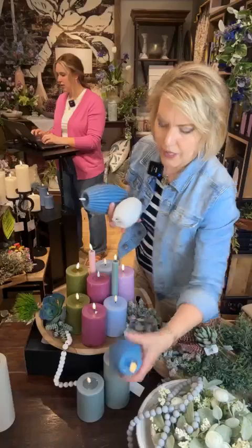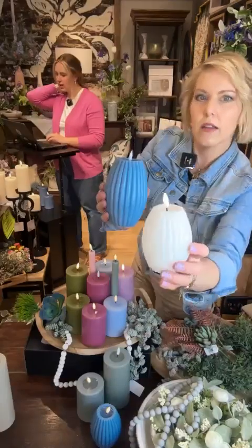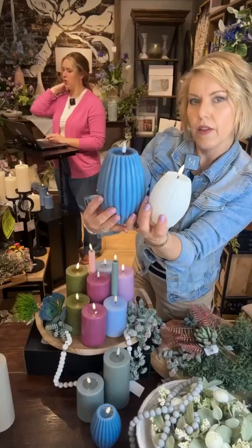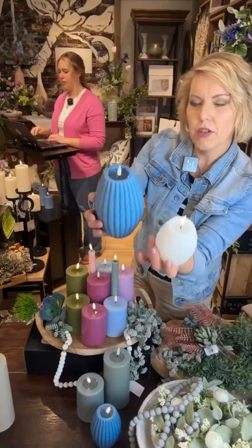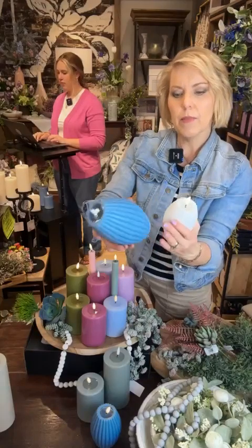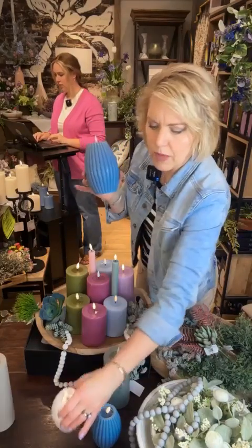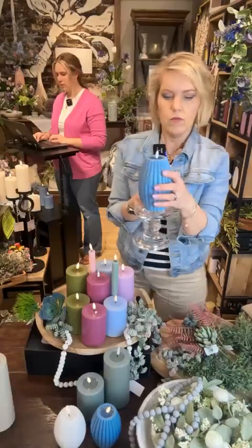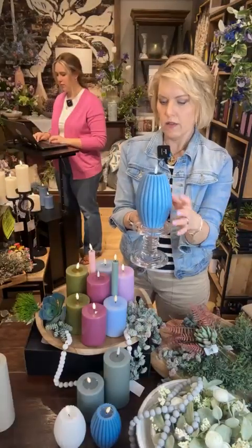And by stripe, basically, we mean ridges. Oh, it says we do have 4x6. So wait, are these just not showing up? There we go. So those also have the poured tops, and they have this unusual shape. But even though they are wider in the middle, they still fit on any 3-inch candle holder perfectly. So there's no problem with that.